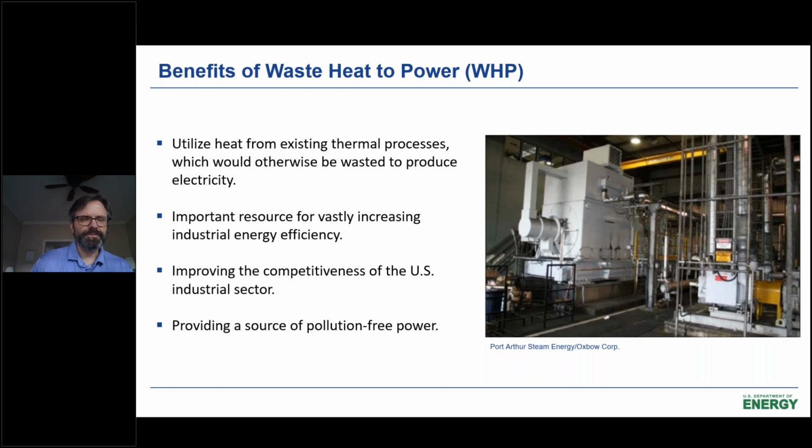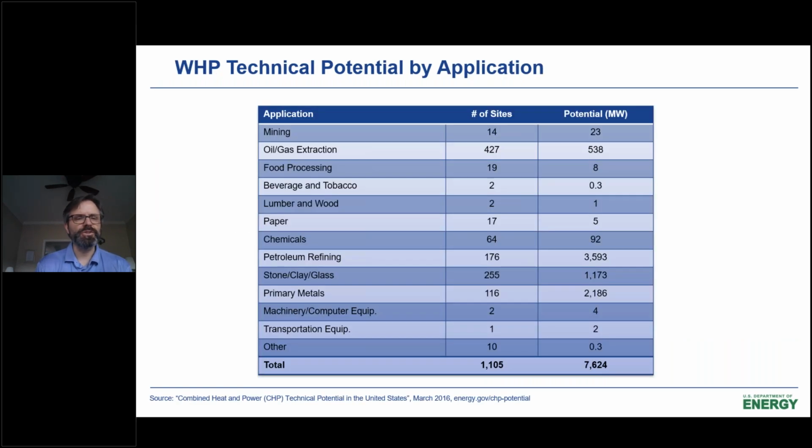If we go to the next slide, you can see some of the opportunities out there, and there's a wide breadth of them. This is once again from the Technical Potential Catalog that was developed back in 2016, with information specific to waste heat to power. About 1,100 applications are still available and ready to benefit from waste heat to power. Most of the work we're doing is with oil and gas extraction. That's where we see a lot of interest, especially on the midstream side, but you also see it on the refining side, the downstream side, as well as some applications on the upstream oil and gas.